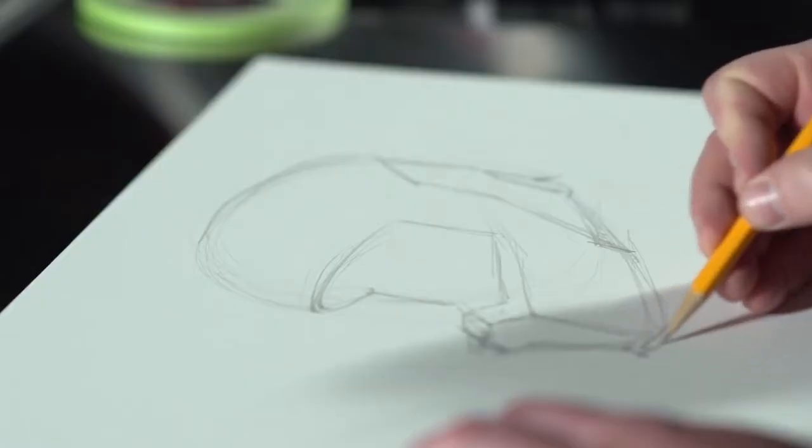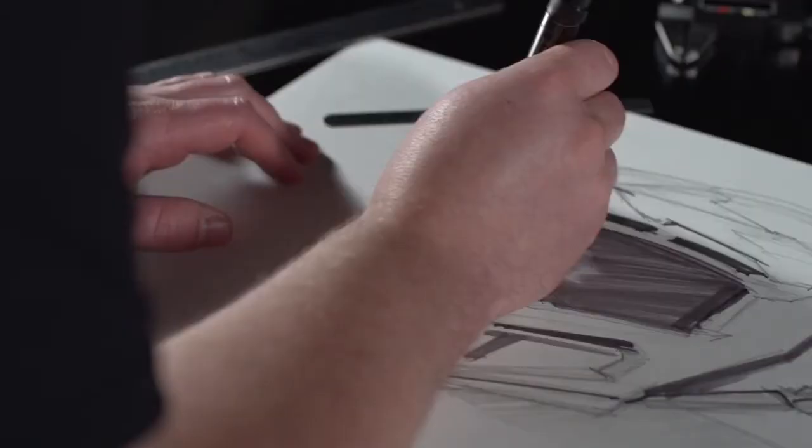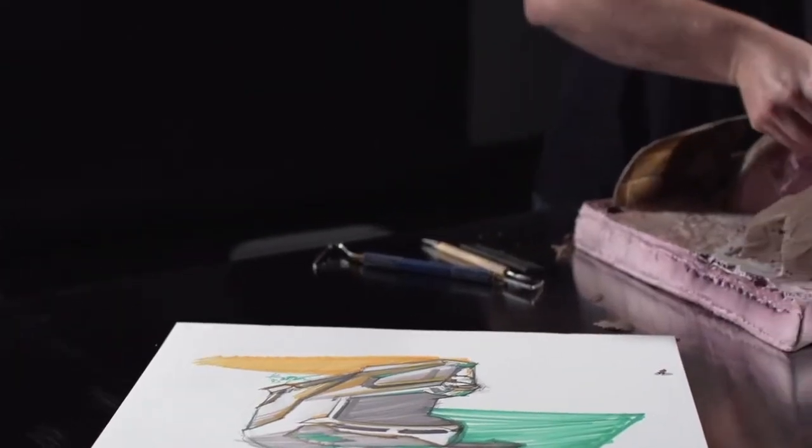F5 project, we've been working a while on it. It's been a big undertaking, especially for the technology that we put into it, the development we put into it, as well as the design.